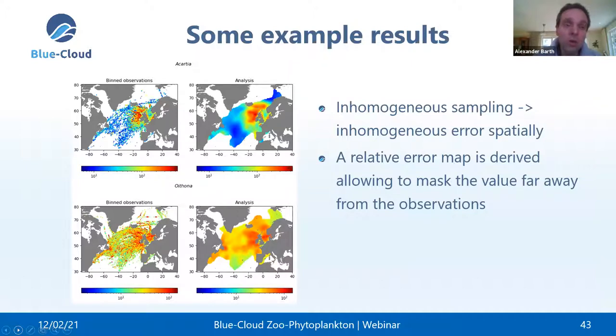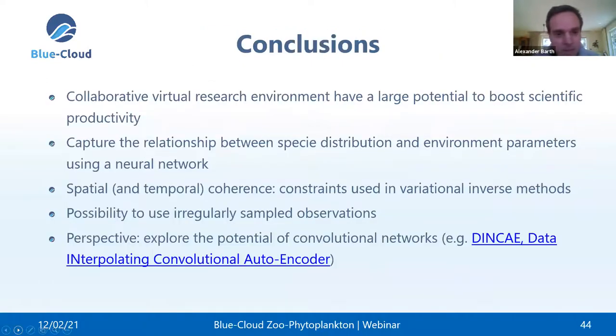So we compute the estimate over the full domain, but we typically mask the result where the data coverage is relatively low, but the data is actually available over the full domain. Okay, thank you. Next, please.